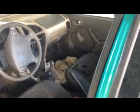Inside, the floor looks dirty now because I've been getting in and out of it after working on it, but the inside of it's pretty nice, man. For $400, I can't complain.